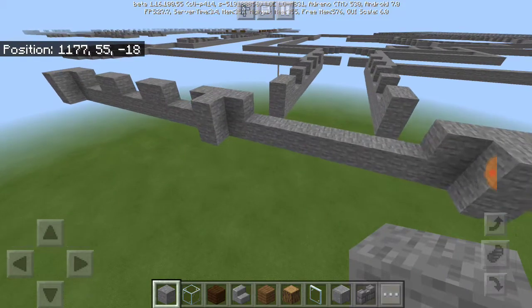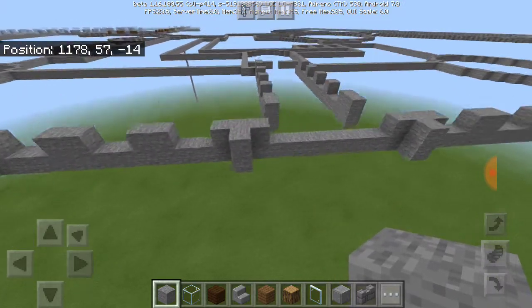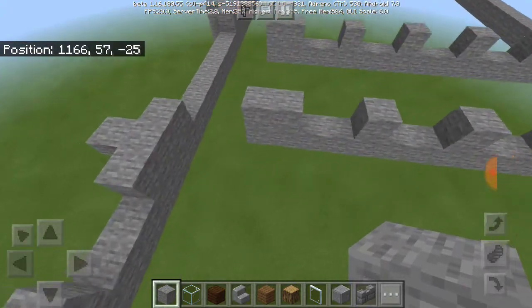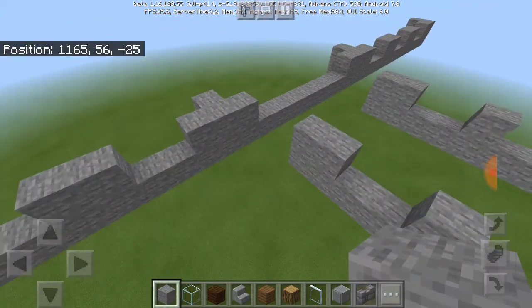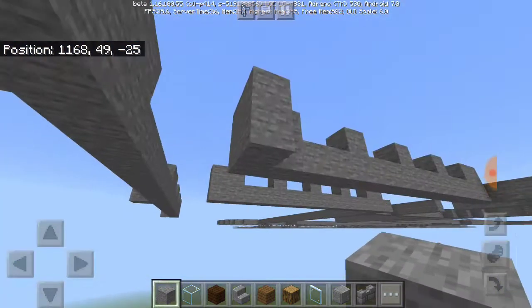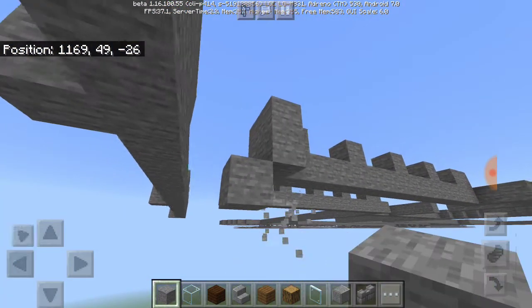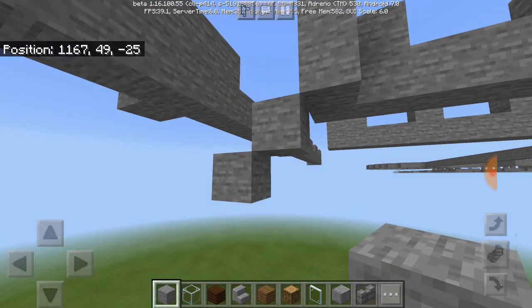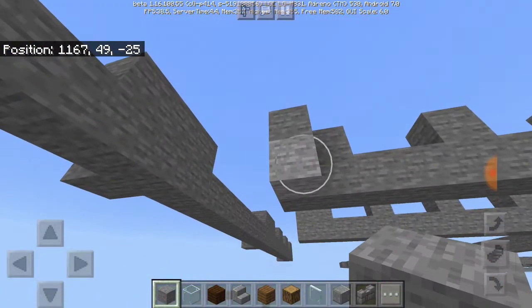So there is a wall here, so I got the bridge done. The reason why it looks like this, you guys, is because there's a little part there, because it does connect to this part. So that's why I gotta be very careful where I put it.